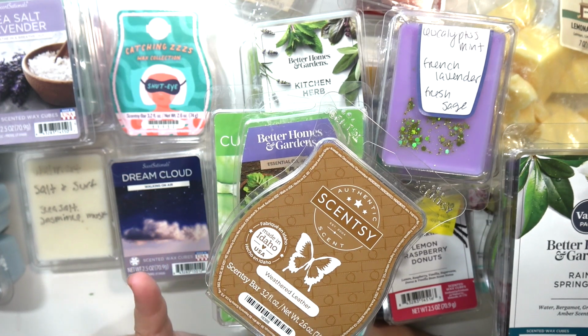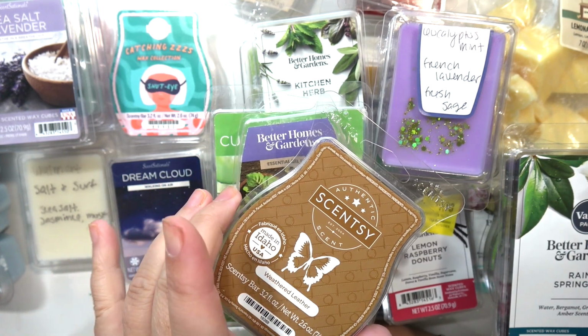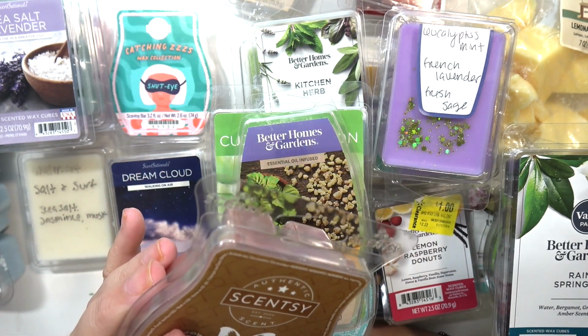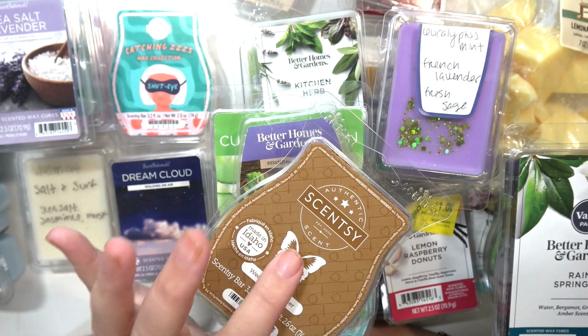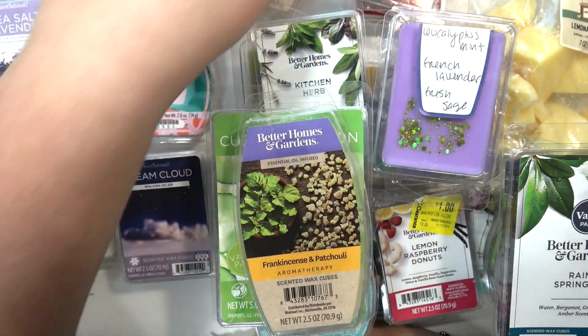I wonder if maybe I mix this with, I think I have vanilla bean buttercream. I wonder if I mix it with that. Would that work? I'm gonna keep this in here. And honestly, I'll probably end up ignoring it. But I know I have something like vanilla bean buttercream. If I can find that, I might try that combination because I don't know if I'm sold on the idea of melting that by itself.